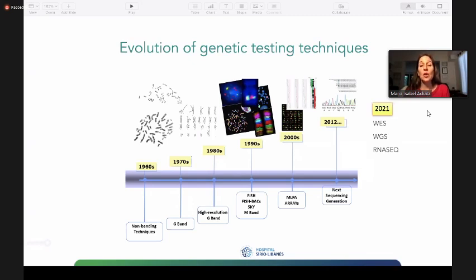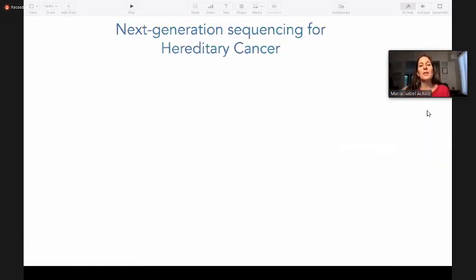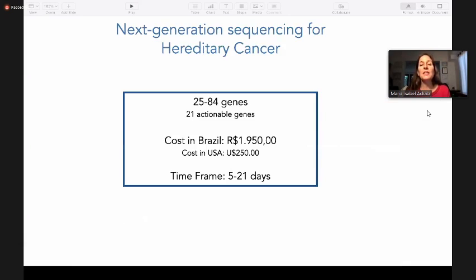The answer is no, because we don't know how to evaluate all this information. And it is very complicated to have a lot of data and less coverage, which is the case for whole exome sequencing, compared to the next generation sequencing techniques for a specific panel. And so just to resume this all, next generation sequencing panel for certain genes is the best technique that we should use now. So how much does this cost now?